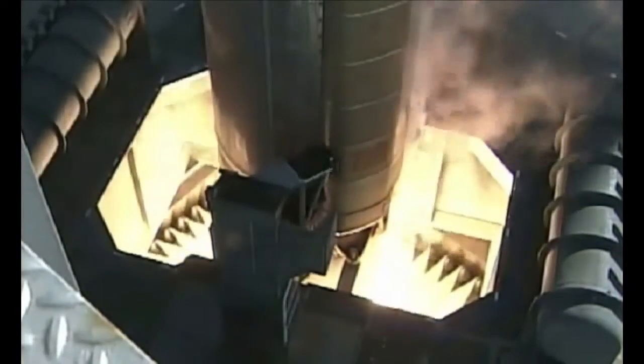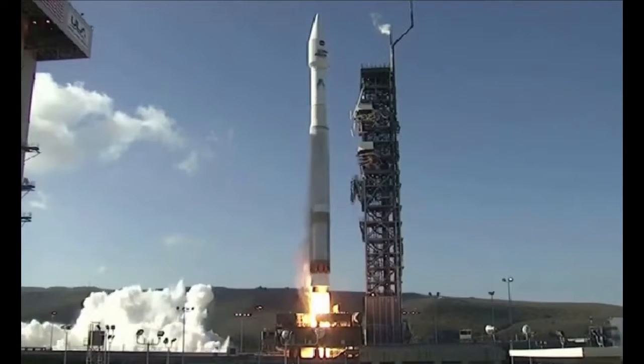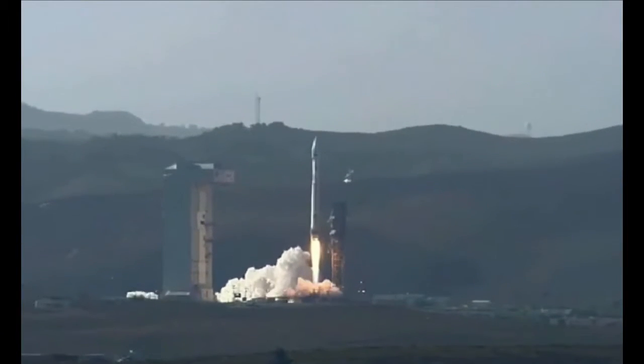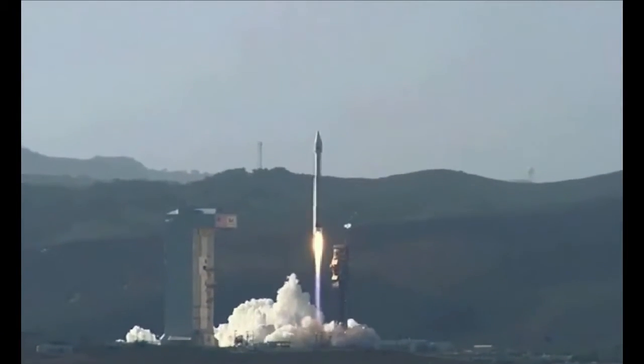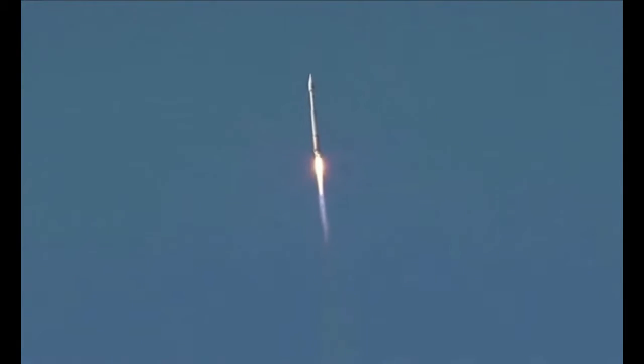6, 5, 4, 3, 2, 1, 0. Have ignition. The Atlas RD-180 main engine ignites to lift the vehicle away from the pad. Shortly after liftoff, Atlas begins its initial pitch, yaw, and roll maneuvers to attain the proper ascent profile and minimize aerodynamic loads. The Atlas-V reaches Mach 1, the speed of sound, at 77 seconds. At 85 seconds, the vehicle experiences maximum dynamic pressure.